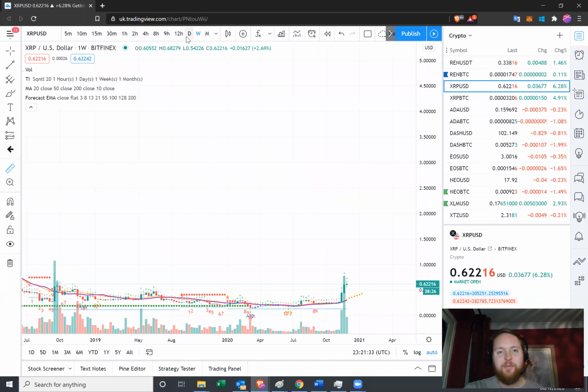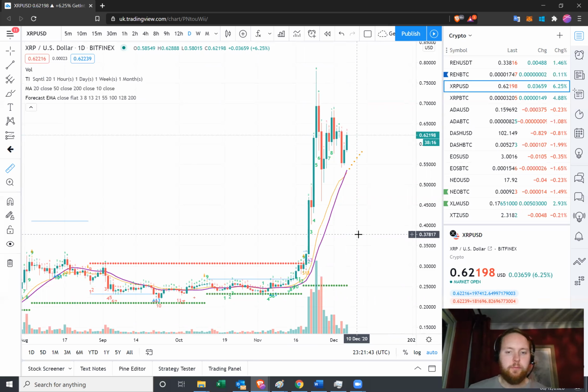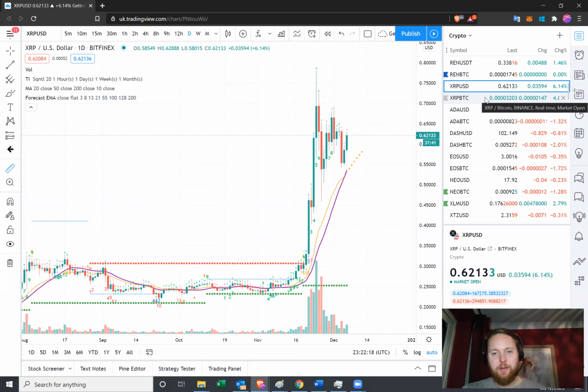XRP, what can we say? Doing very, very well. I think part of this is potentially front running the Flare airdrop. I know a friend who's quite a large XRP holder who says he's waiting a few more days to start to get out some of his XRP position when this airdrop gets released. He's looking forward to that. But XRP is a very difficult market to really guess what's going on. All we know is when it does move, it does tend to move vertical. It's something I hold a little bit of.